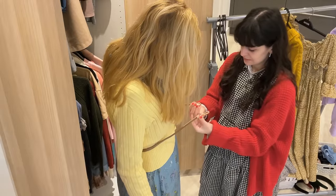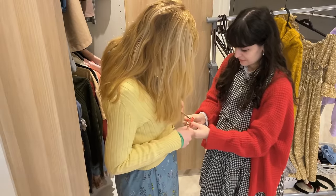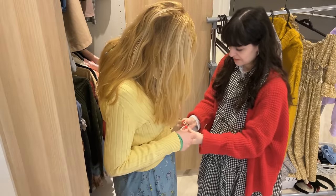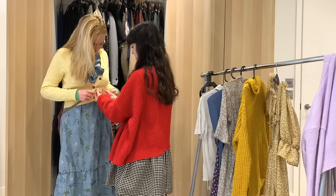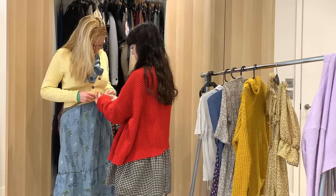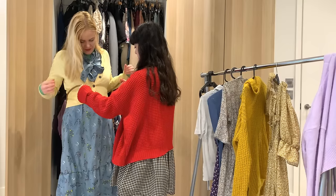Okay. Oh, I see. How does this one look? I don't know. I think it came on a skirt. Oh, it's probably a lower skirt. So it's probably not ready to be high-waisted. But something similar could work, yeah.